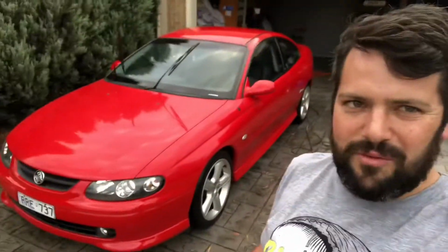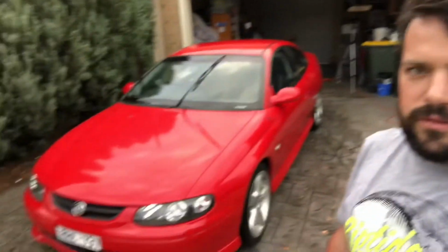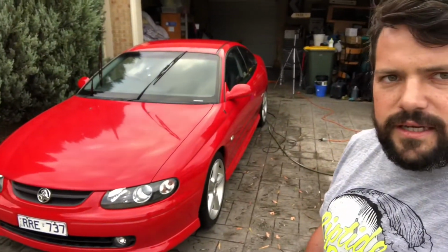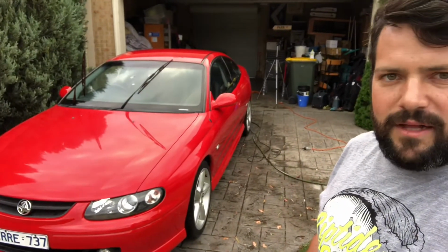Okay, so that's looking more like it. That looks way better. I'm going to leave it here for today because the sky is turning to you know what. And I'm going to back this into the garage, get this sort of prepped up. But plenty more coming up with the Monaro. Glad to have it back.